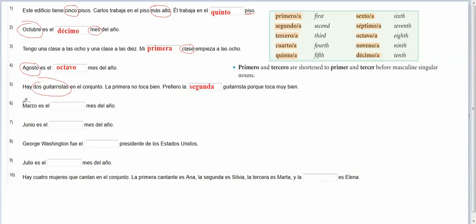Marzo is a blank mes del año. Go back up here and look at guitarrista, mes. Okay, it's the 3rd month, right? 3rd is tercero, or it could be tercera, terceros, or terceras, okay? If I wanted to agree with mes, I'm going to want the masculine form, which would be tercero.